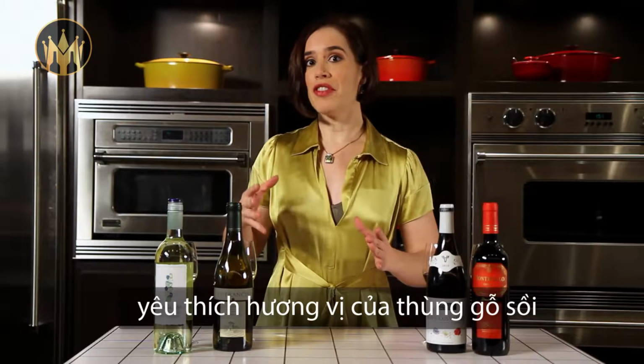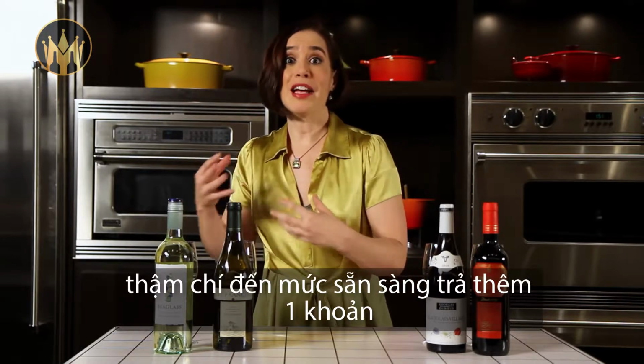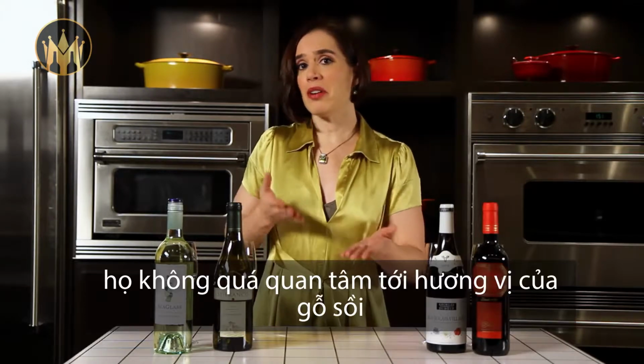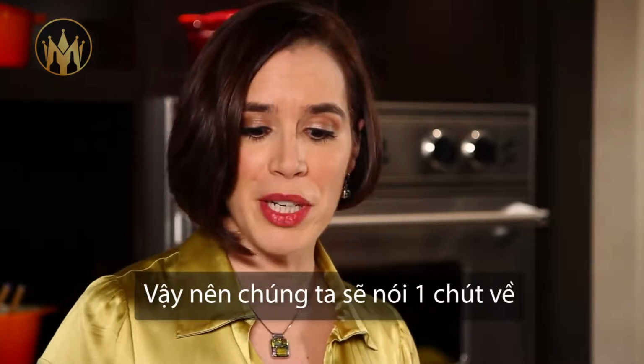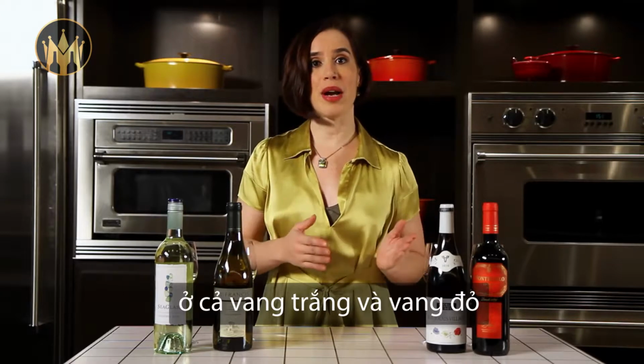Some of us love the flavor of oak barrels and tend to prefer it, being willing to pay even extra for it when we find it in a wine we enjoy. For others, we are not so keen on the taste of wood and would prefer to have our wines crisp, clean, and fresh without that influence. So we're going to talk a little bit about how to find oakier wine styles in both white and red.